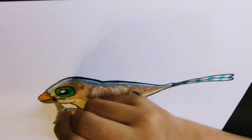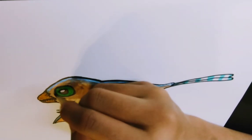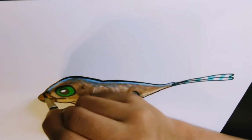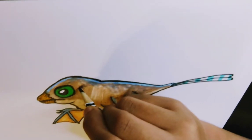Oops, camera shaking a little bit. Okay. So we're just gonna shade right here, and a bit right there, and just a little bit right here.